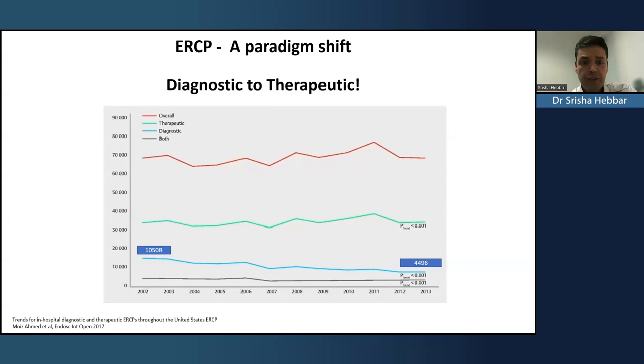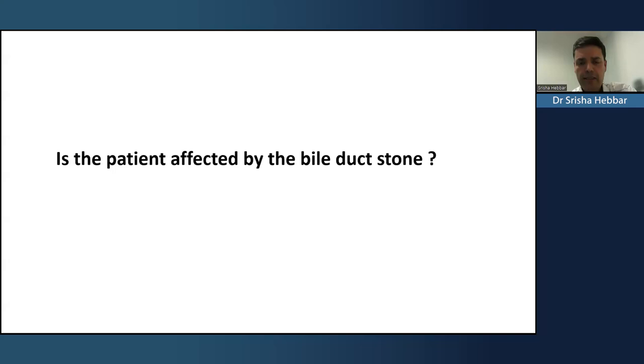But we know that with the advent of imaging, we are using lots of CTs and a lot of CT colonography, and we are picking up more and more bile duct stones in patients who don't have any symptoms. So the first question we need to ask is, is the patient affected by the bile duct stones? A lot of patients have gallstones, and we don't go ahead and do a cholecystectomy for these patients. So what do we need to do with bile duct stones in asymptomatic patients? The ESGE and BSGE guidelines at the moment suggest, even with low evidence, that we should offer ERCP for these patients, even if they are asymptomatic.